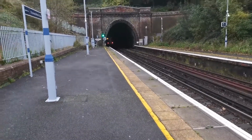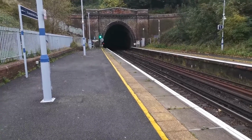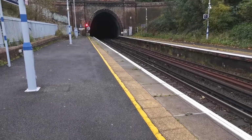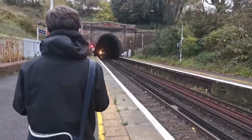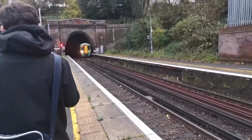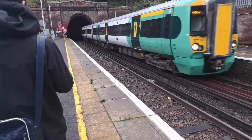Oh, that was pretty. Was it? Yeah. What was that one? Shiny thing. Going to be the 1457 Southern service heading to Brighton from Hastings. 377148. Returning.